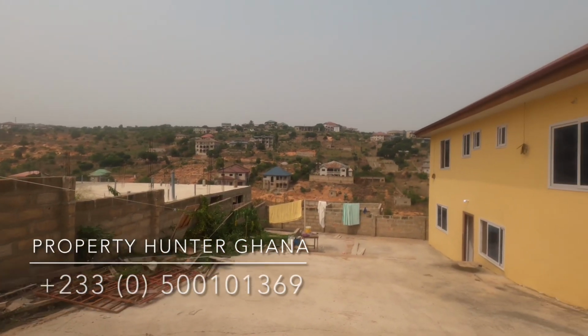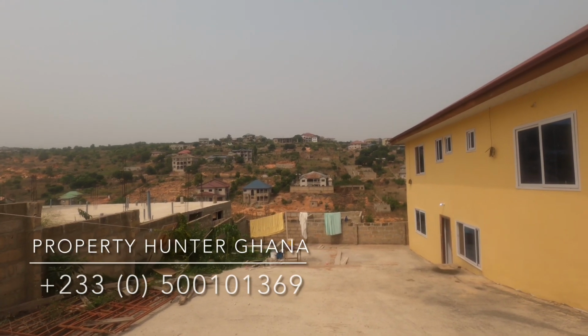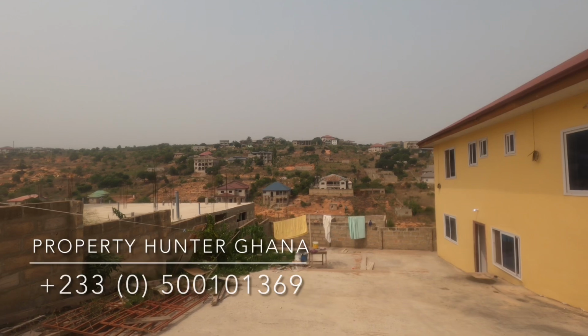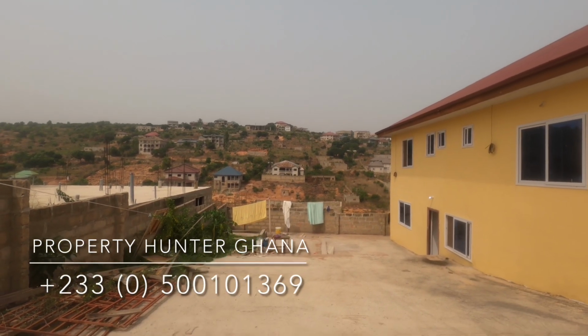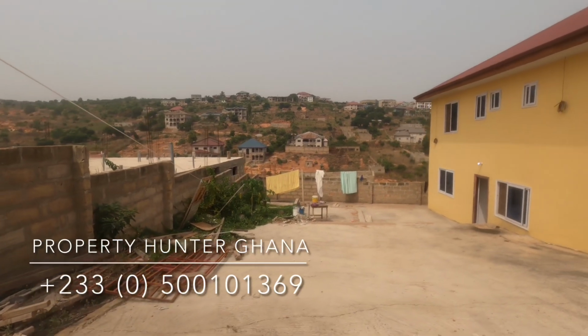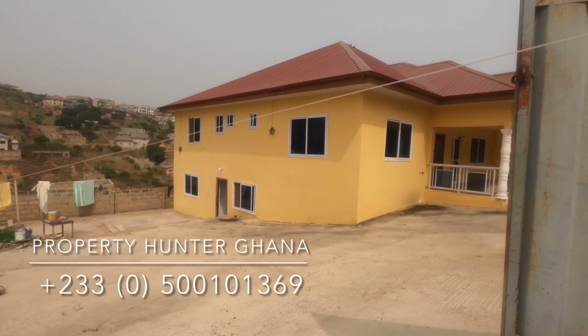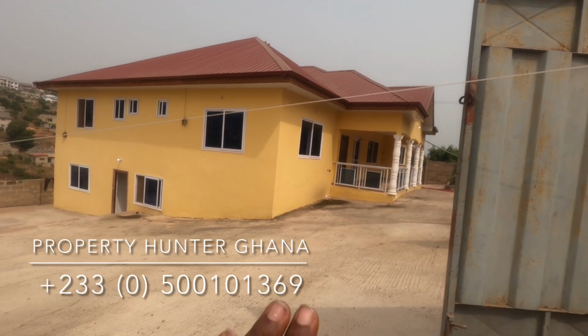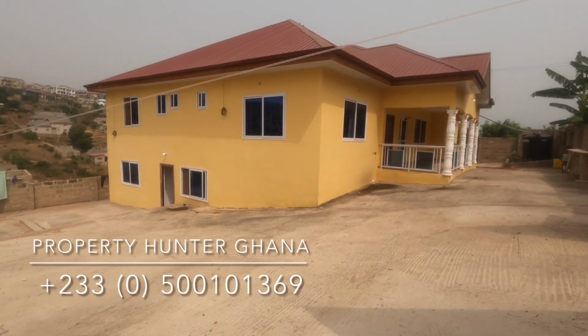It's on a hillside. People do always ask, Mr. Addison, I want a hillside property or a property with a fantastic view. This one has a fantastic view. That is a very nice view of the hill around the Krokobite area. Very, very nice. This house is a 4-bedroom house, and because it is on a hill, it gives the owner some opportunity to do some fantastic work on it.